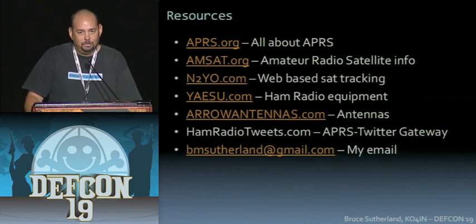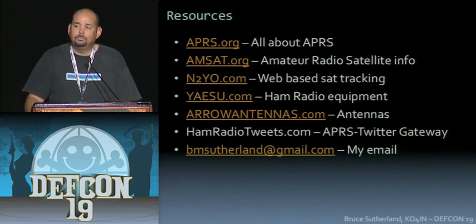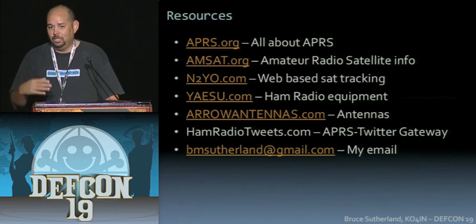APRS typically runs at 1200 baud. I've seen it at 9600, but that's kind of pushing it. So it's really used for short text messages. So that's the best. The question was, does it use any kind of compression algorithm? No, typically. And maybe, it could be construed as encryption. If you compress it with a secret key of some kind, then yeah. But typically that's not done because the messages are so short and they need to be in clear text.